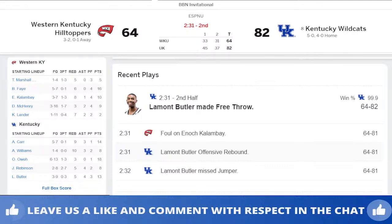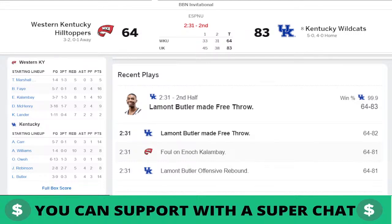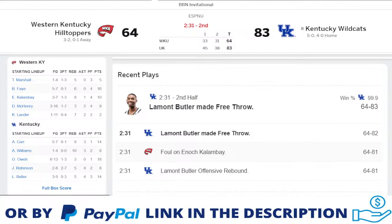Wildcats 82, Hilltoppers 64, Jackson out. Kentucky brings in Colin Chandler, who went on a mission after high school, committed to BYU, and when Mark Pope took the Kentucky job, he came with Mark Pope. He's averaging 4 points a game. Butler shoots and makes.